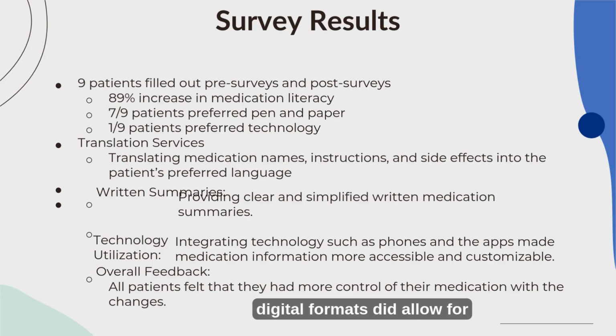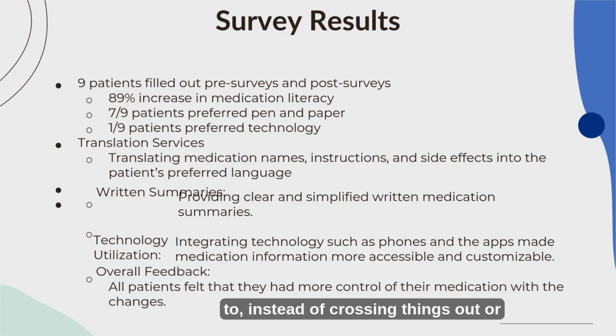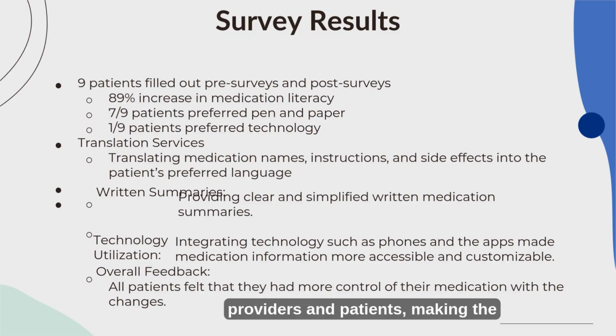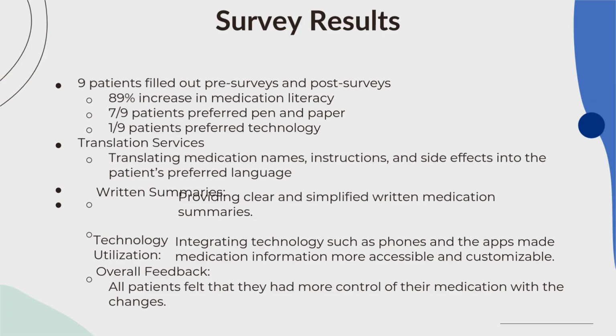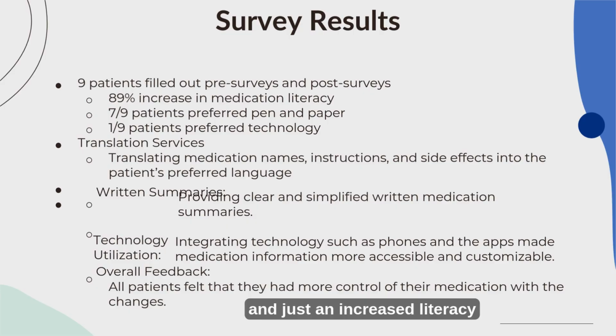The digital formats did allow for a real-time update to the medication lists. Instead of crossing things out or circling things or scribbling things out, it was really easy to just erase things and just type it in a matter of seconds. This really bridged the gap between the providers and the patients, making the information a lot more interactive and especially portable. Overall, all the patients did feel like they had more control of their medication. They reported more confidence in taking control of their health and an increased literacy with what their medication is actually for.